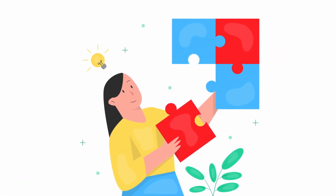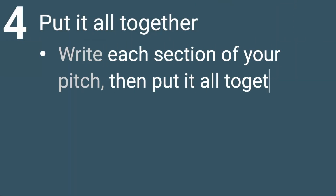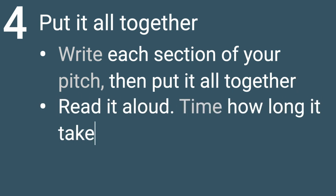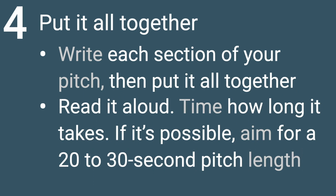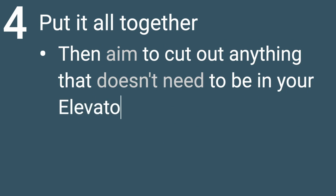Next, it's important to put your elevator pitch together. You can do this by writing each section of your pitch, then putting it all together. Read it aloud. Time how long it takes. If it's possible, aim for a 20 to 30 second pitch length. Then aim to cut out anything that doesn't need to be in your elevator pitch.